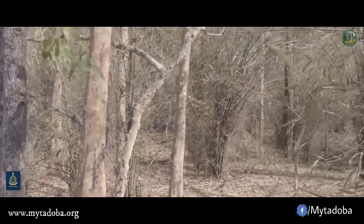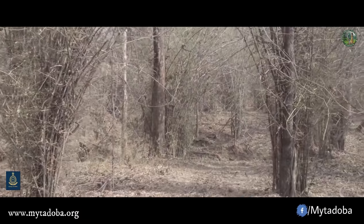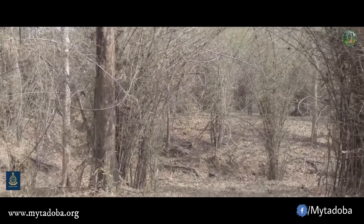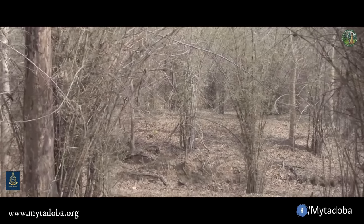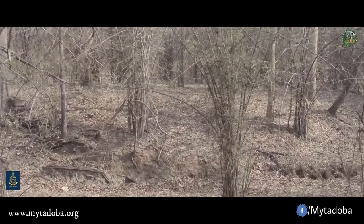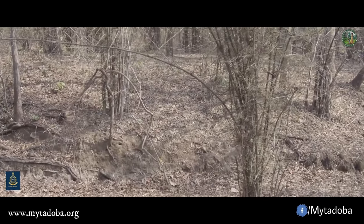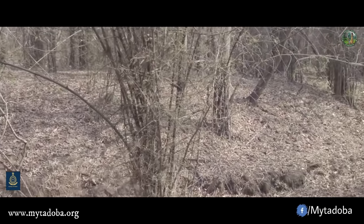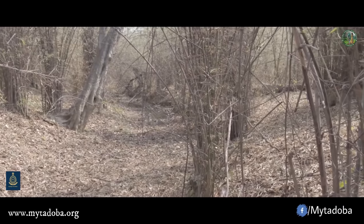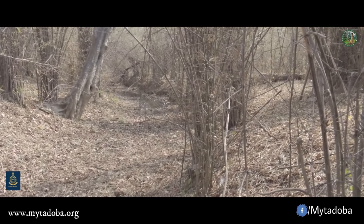From the water body where the wild boars were seen, we are now heading to another area which has a large stream bed. A stream bed which is most of the time cool for the tigers. We are just checking the area in case there are any signs of a big cat. It is a perfect hide and a habitat for the tigers.